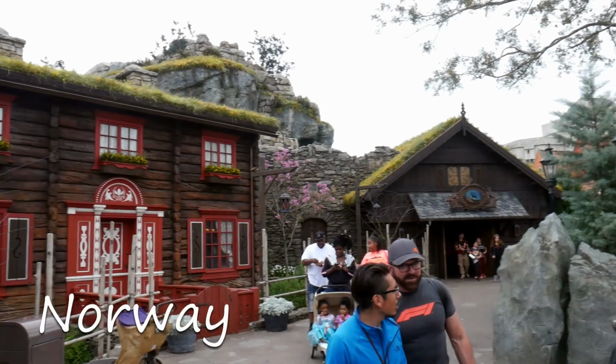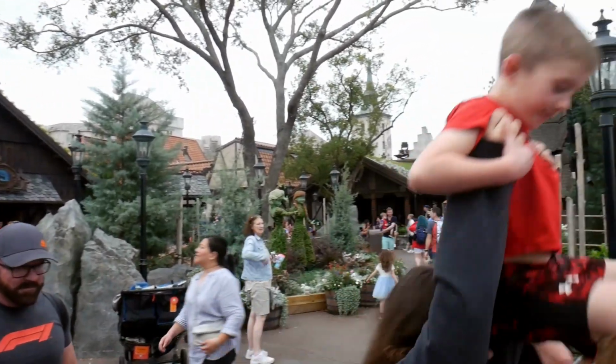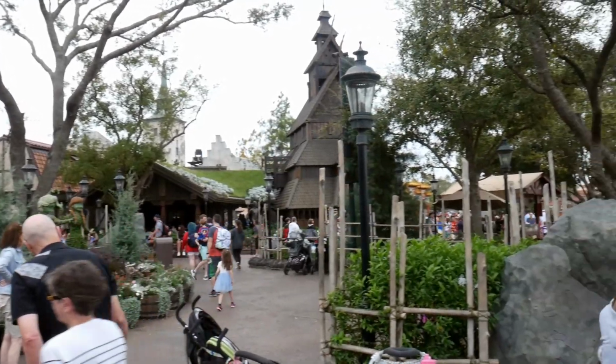One of the main features of Epcot is the journey around the world that you can take as you go around this lake. And so because my half of the family is from Norway, we're going to go check out Norway first and then see some of the other countries that we can see. We are now in Norway, the home of Anna and Elsa from the movie Frozen. And we don't have a fast pass for Frozen today, so we're not going to see that. But we heard there's some delicious food in the restaurant, so we're gonna go see what we can find, and there's a particular dessert we're looking for.